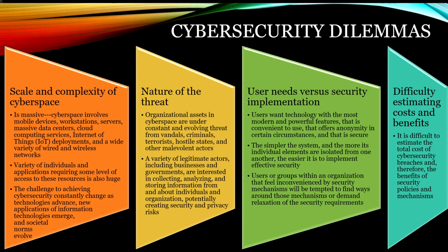So there are dilemmas, there are problems. The scale and complexity of the cyberspace, new types of assets, Internet of Things, industrial Internet of Things, cloud computing, wireless, users, the scale and complexity grows. So there are challenges. There's also the nature of threats. Organizational assets in the cyberspace are always under attack and always evolving. So the variety of legitimate actors, including businesses and governments, that's just their target. So that becomes a concern, that becomes an issue.